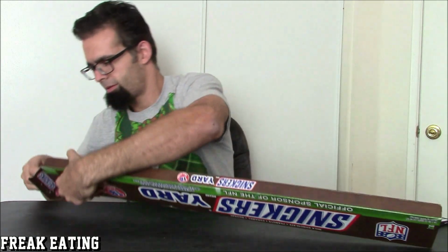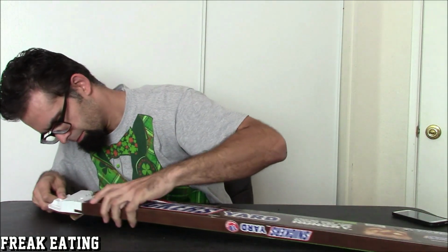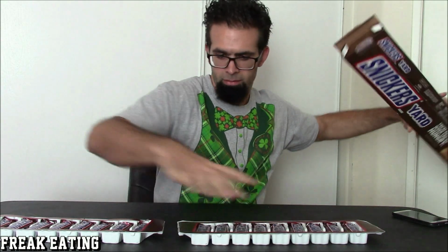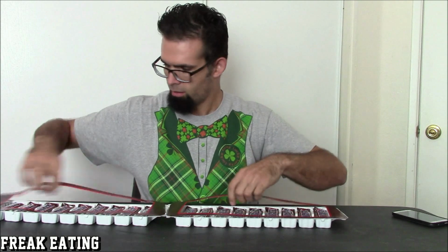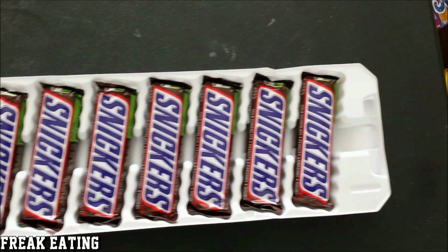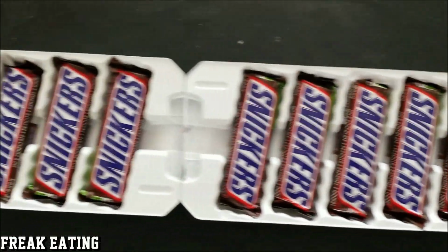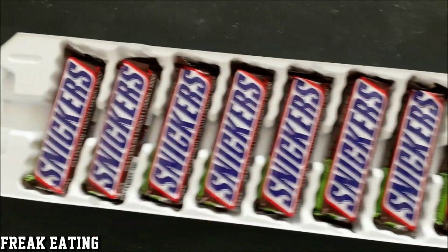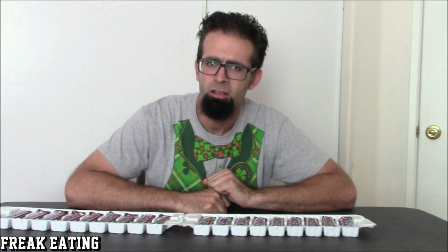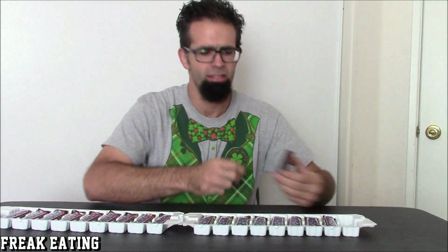Always screw it up. And so basically that is two entire trays stacked end to end, nine Snicker bars apiece. So let's get rid of all the fanciness there. With no further fanfare, no BS, and no stalling, let's find out how long it's gonna take me to power through 18 Snicker bars. That's two entire pounds of candy. So here we go.